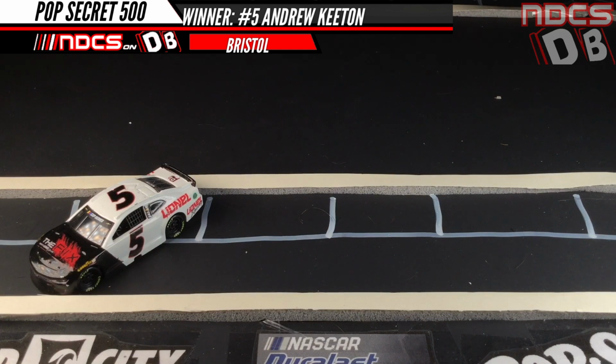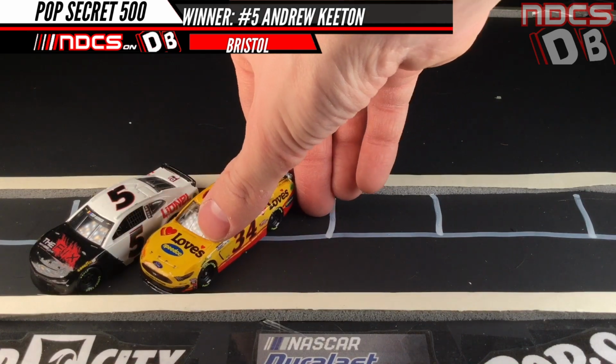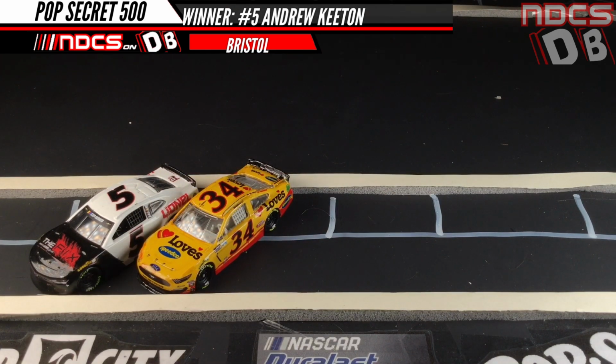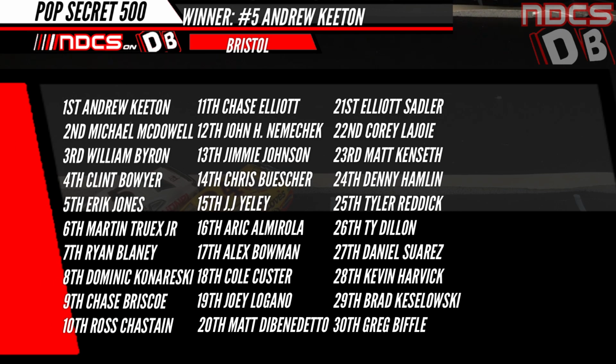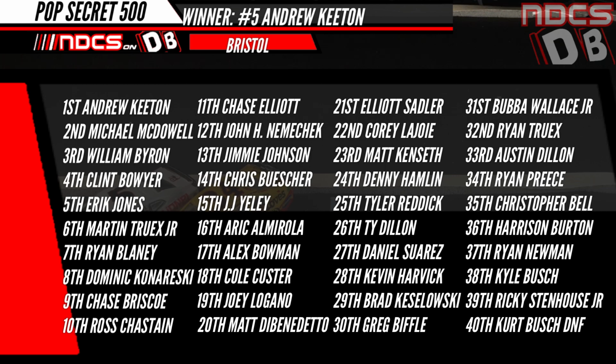Now we have a custom diecast that wins, but in my opinion, the most surprising thing to me is the turnaround for this 34 car. Check this out. That 34 car, just like the 5 car, is a Duralast Cup entry. This cat, I mean, he's borderline making the Daytona 500. And this guy, he gets a 2nd place run at Bristol.